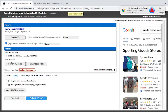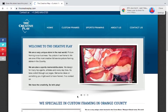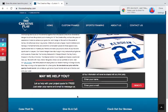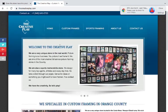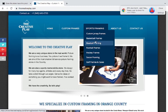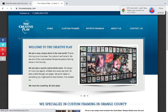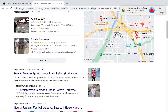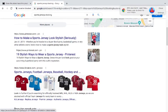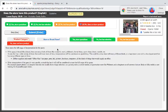Now we have Sport JC. They are looking for Sport JC's shop. People that sells jersey. And this one is telling us about, I think, a framing store, customized JC frame, basketball frame, blah blah blah. This one I'm talking about frame, but I'm talking about Sport JC looking sporting goods store. Let's check. These are how to make a sport jersey look stylish. Good. And this one is talking about frame. So you're talking about jersey, like the jersey, how to customize them, buy them, where to get them. Anyway, so they don't have it. They're not special.